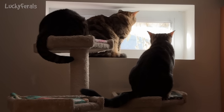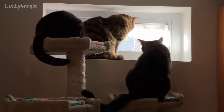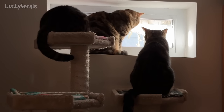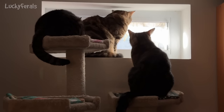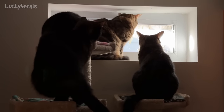And I have 11 cats inside. I don't need another one outside. And if he makes the patio his home, chances are good he's going to invite his friends. So I'm happy knowing that my neighbors are feeding him and taking care of him. And if you look at him, he's not skinny. He's not starving. So he's definitely getting fed somewhere. So I don't mind if he comes and visits here.